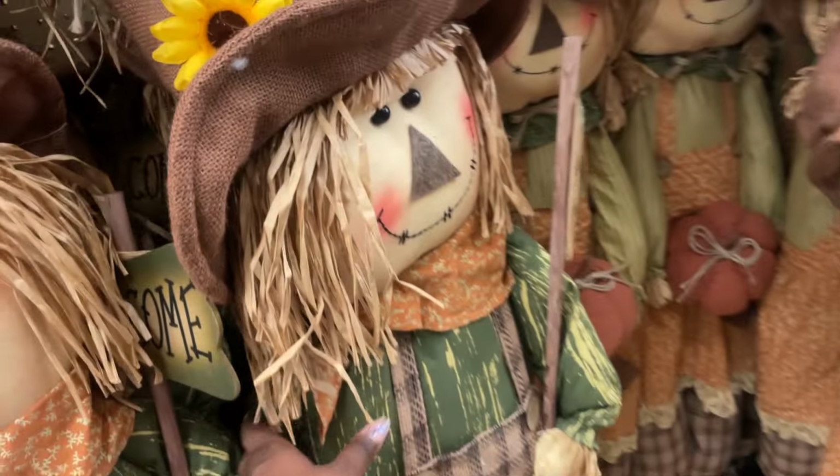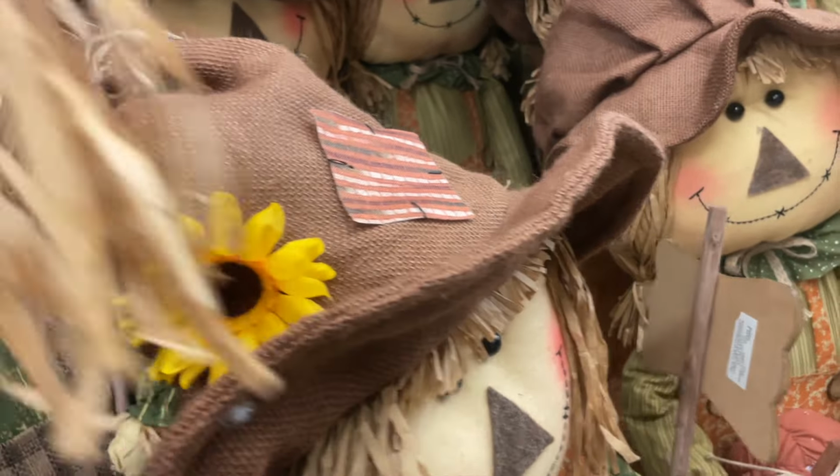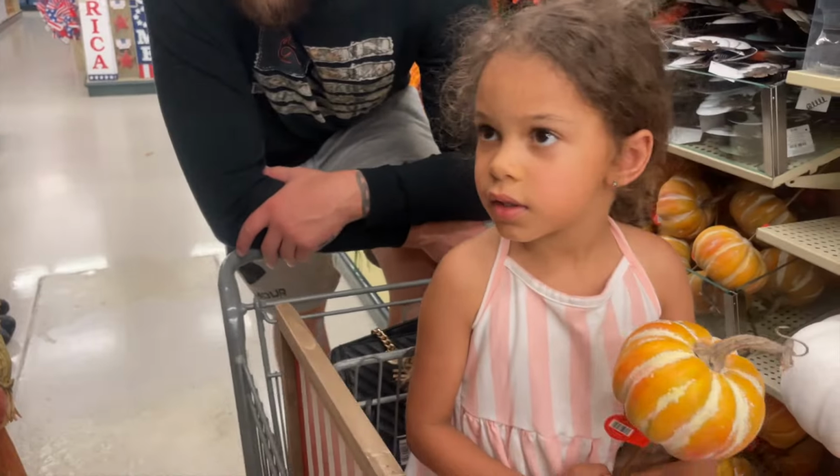Oh, I didn't realize that was a man. Yeah, those are so cute. What do you think, Mars? Yeah. Are the people next to the door? What do you think?